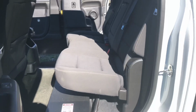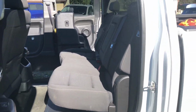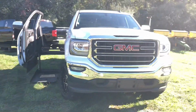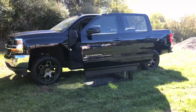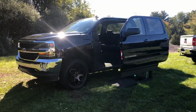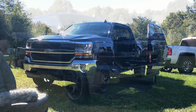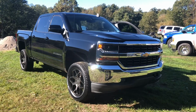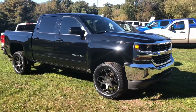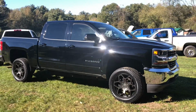So here at Freedom Motors, we've been in business for over 30 years. We have a huge selection of wheelchair accessible cars, trucks, vans, SUVs, including GMC Sierras, Chevy Silverados. We also have Chevy Suburbans, GMC Yukons. These are awesome vehicles. We have a nationwide sales force. We offer in-house free demonstrations. We offer coast-to-coast nationwide delivery as well.